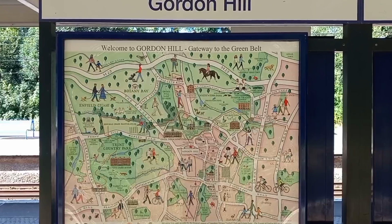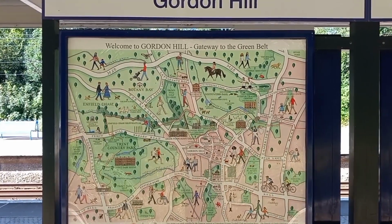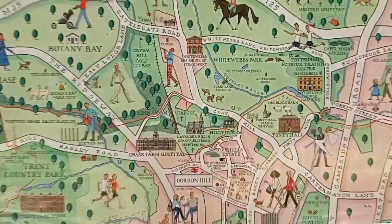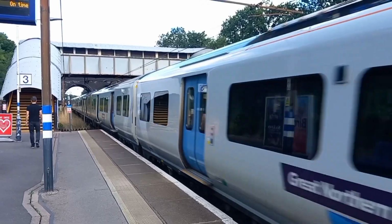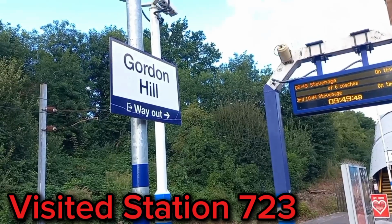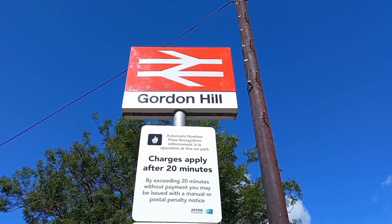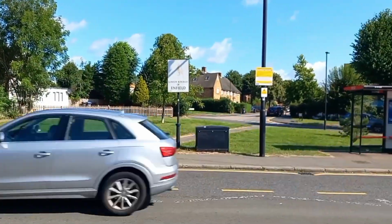And I'm liking this map here on the platform. Welcome to Gordon Hill, gateway to the green belt, showing a lot of the areas of which we're going to be walking through today. Gordon Hill station is the only one on this line in London which I have not used, which means now I only have one station on this entire line left, and that is Bayford. We're not going there today though. This is where I'm starting my walk.